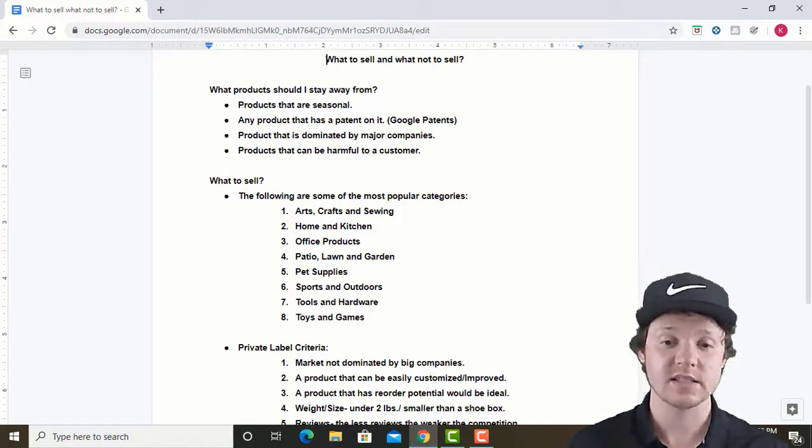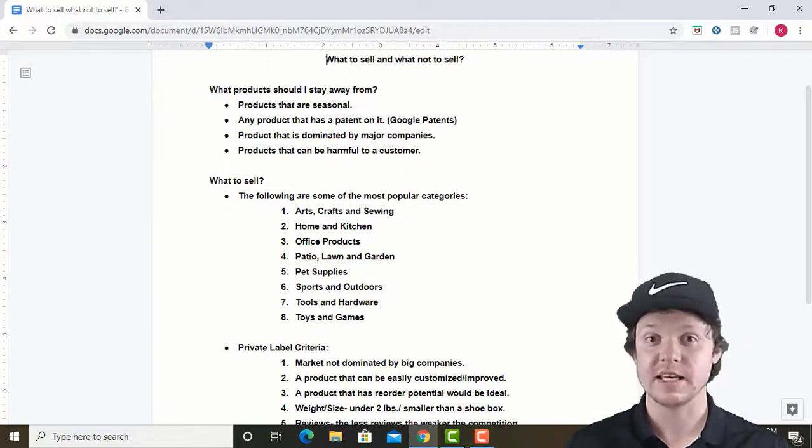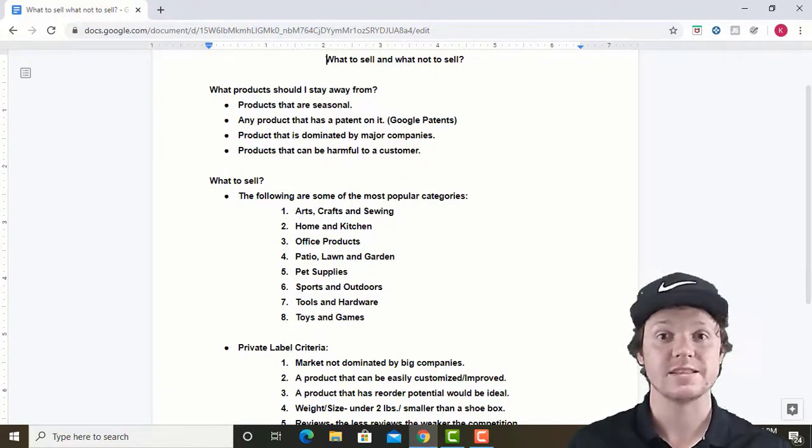The next thing up is any product that has a patent on it. Obviously, guys, you want to be legally able to sell this product. If you find a product during product research, I'm going to remind you again, go look it up on Google Patents and see if you're capable of selling it.